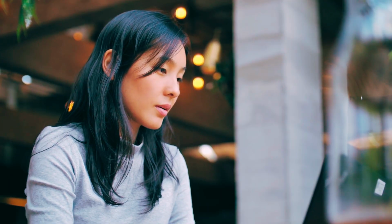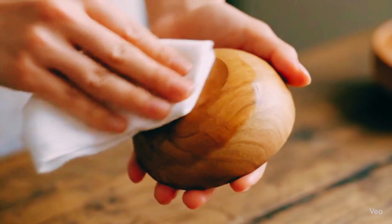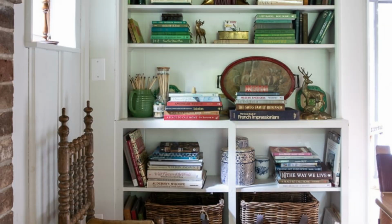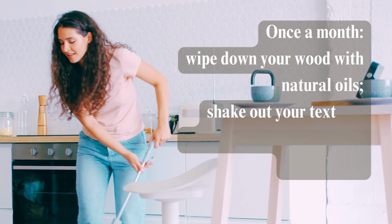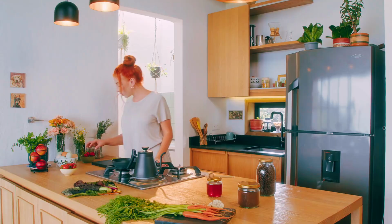Handcrafted pieces are beautiful, but they require care. That wooden bowl from the flea market, it needs oiling. That linen runner, it needs gentle washing. Rustic decor isn't disposable, it's meant to last if you treat it with respect. So build a maintenance ritual. Once a month, wipe down your wood with natural oils. Shake out your textiles. Rotate your pieces to avoid sun damage. This isn't a chore, it's a way of connecting with your space.